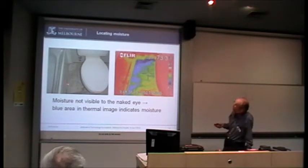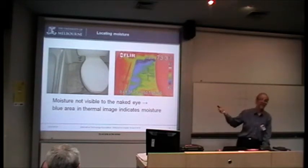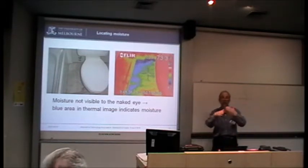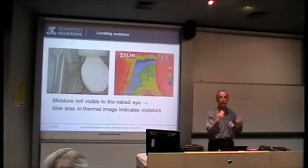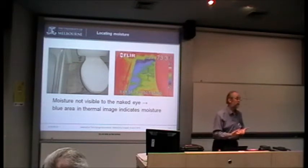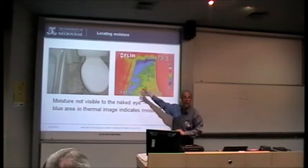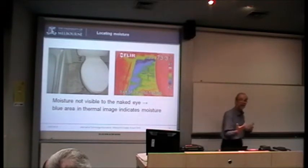Now, in this case where you've got the tiles, we were talking before about evaporation. It's probably not evaporation in this case, because vinyl tiles tend to be fairly impervious to the water. What's happened is the water's got down between the tiles and it's underneath, and we now have to look at different properties of water. Water has a high thermal mass. So if this room was fairly cool to start with and then we started to heat it up, the areas with moisture will heat up more slowly. So again, you've got to understand what you're looking at.